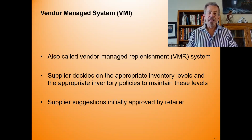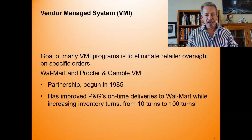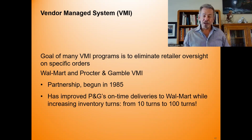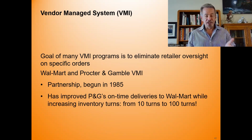You also have another alphabet soup thing called vendor managed inventory, VMI. The supplier decides on the appropriate inventory levels and appropriate policies to maintain the levels. They suggest them, they're approved initially by the retailer, and really with VMI, they eliminate the retailer oversight of specific orders. You'll see them in stores, they look like regular employees, but they may have nothing to do with them. You'll see a normal grocery store, you'll see a Frito-Lay's truck out front, and the Frito-Lay's vendor is stocking shelves, and if you go to talk to them, they're not an employee of the store.